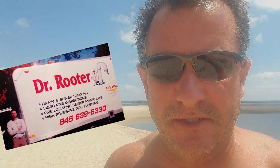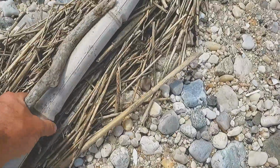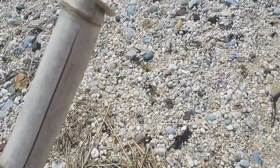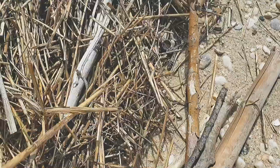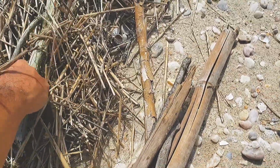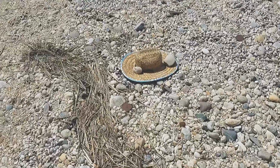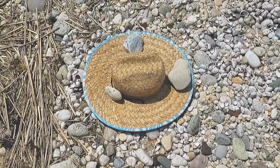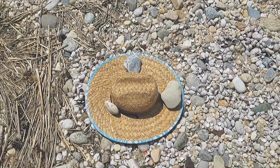So my friend Dave Reuter says we could have a fire on this beach, so I'm going to be looking for some driftwood, and maybe we'll light a fire later. Real bamboo. You don't see that every day in Long Island Sound. Jackpot. Somebody lost their hat. Somebody tried to rescue it. Maybe they'll find it one day.